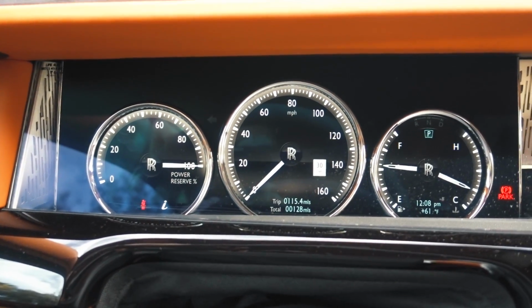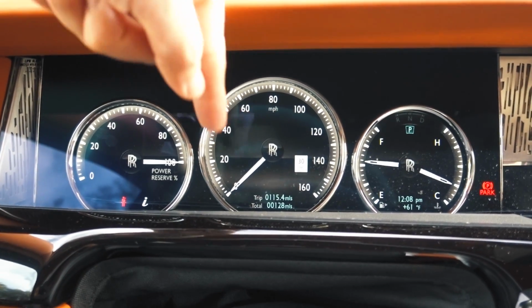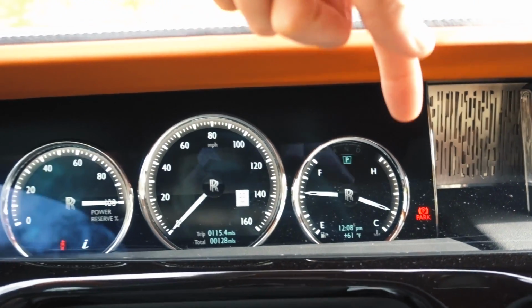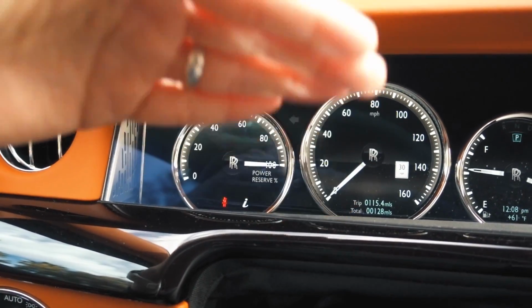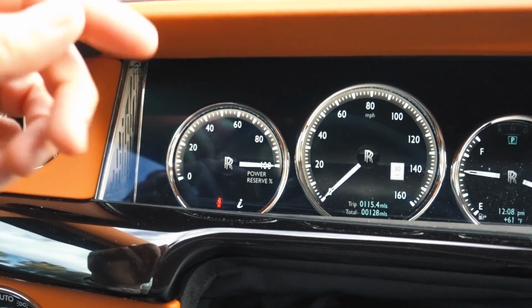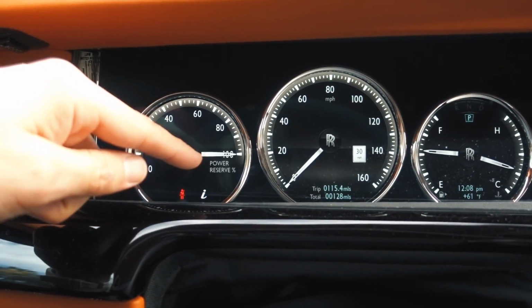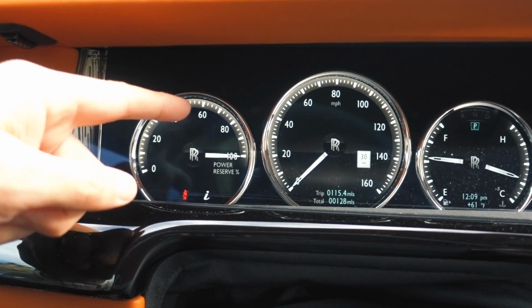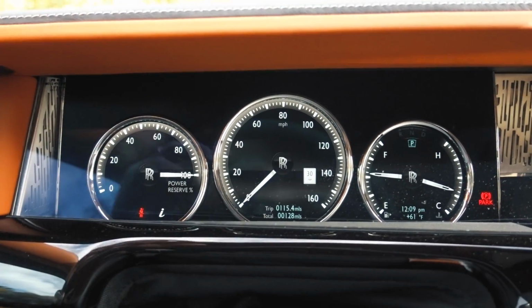If you guys are brand new to the Rolls-Royce interface, you're going to notice that this is your speedometer, so it tells you how fast you're going. Right here you have your fuel levels. Right here it tells you how hot or cold the car is. And on the left you have your power reserve, which works completely the opposite way from a standard rev counter in any other car. When you rev a car, it goes vroom, vroom. This goes the other way around because it's letting you know that at all times you have 100% of power. If you're accelerating hard, obviously it comes down and lets you know that you have less power. That means more power to surprise you. So at 100%, you have all the power available.